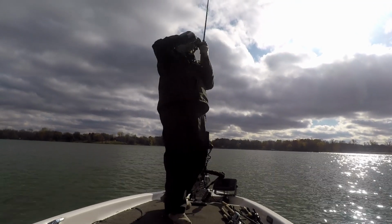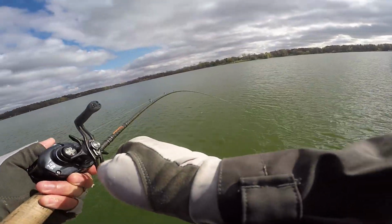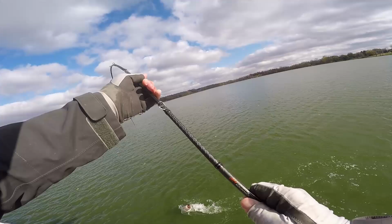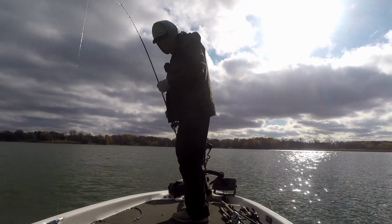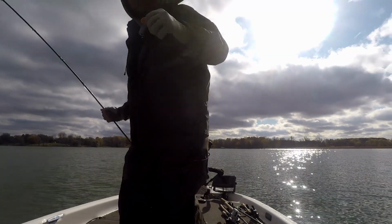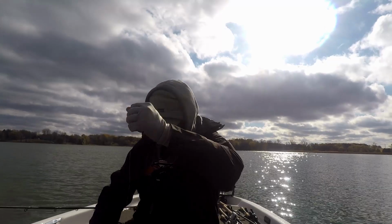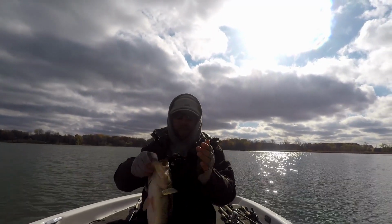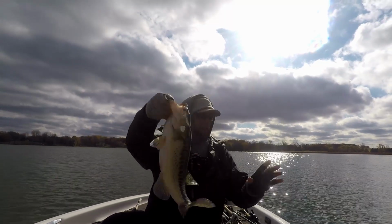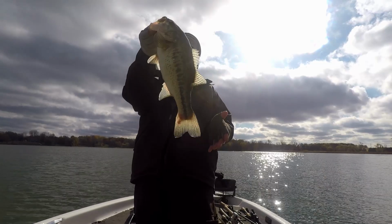There's one. Another big. Ah, yes. Not a giant, but a good one. Long, lean. Had to slowly work that jig. Finally found a dock. A little bit of water on it. And got a good one.